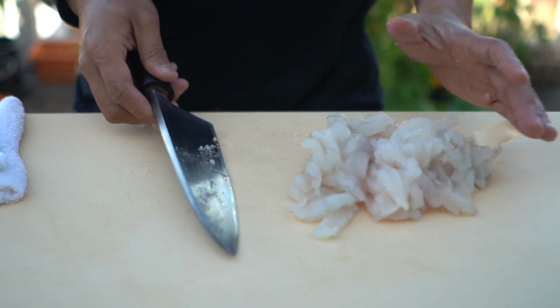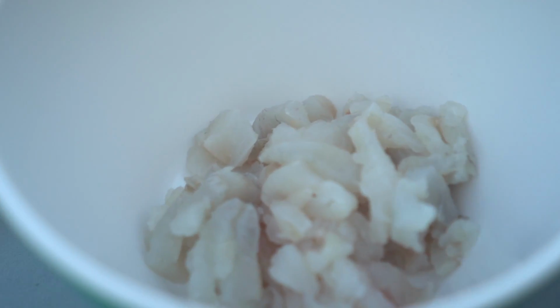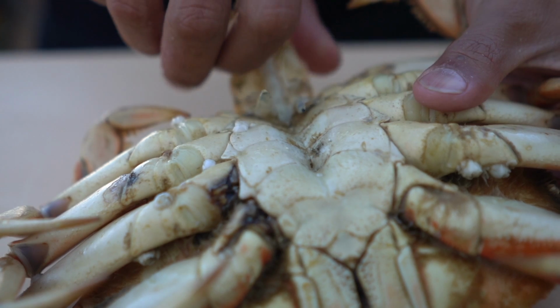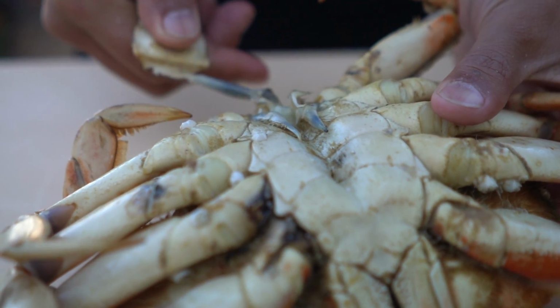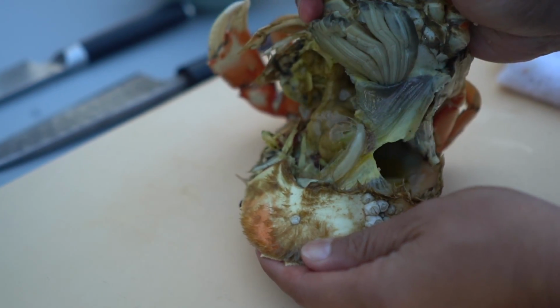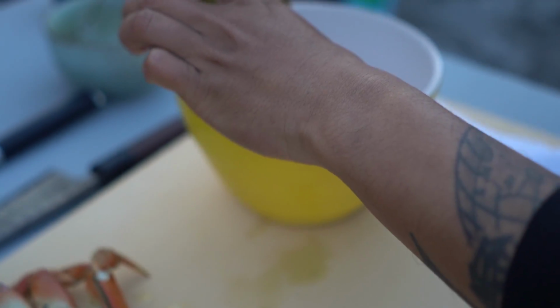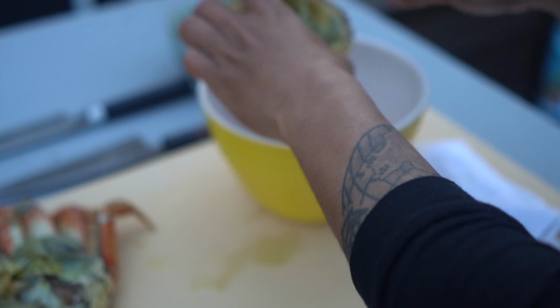So, the kelp greenling, I'm gonna put this in the mixing bowl. Put some of the juice in here. Sounds good to me.